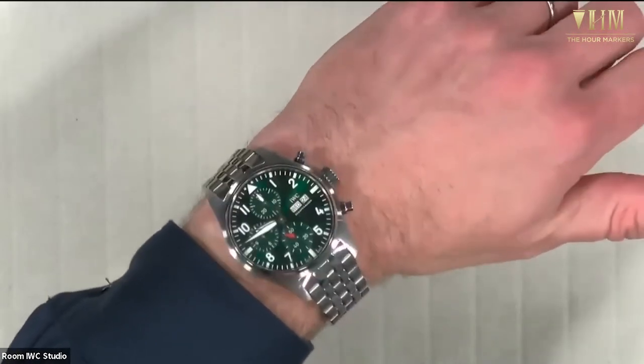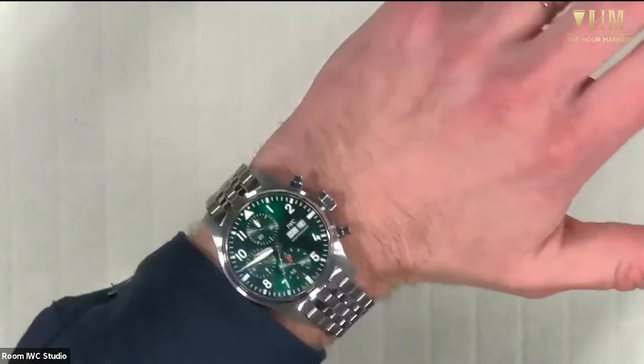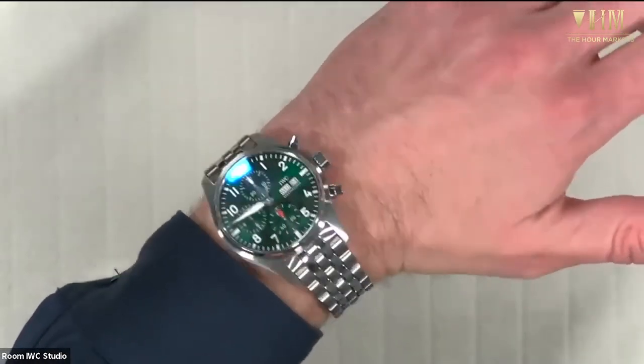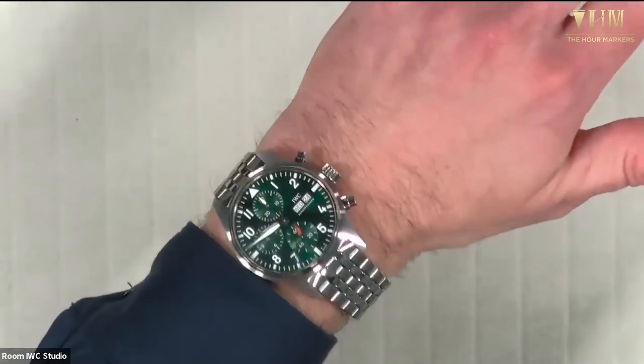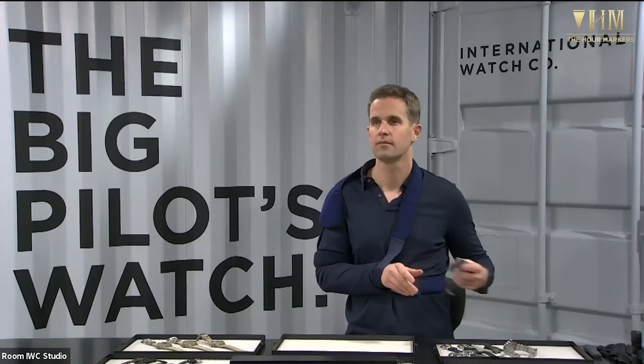And actually I really like it on steel. So yeah, this is something that's really been my positive surprise in the range once we started playing around with it. And then we made it a standard reference now for the new collection, where we put the stainless steel bracelet and green dial as a standard option together. I was a bit skeptical about how it would look on a metal bracelet, but it actually looks really nice. Yes, I agree.